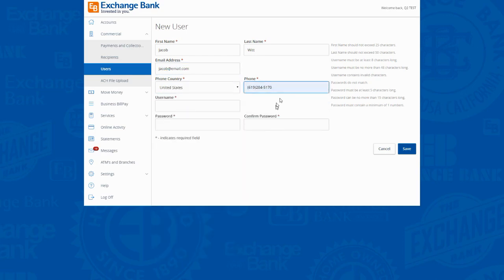I'm going to put some basic information in here. Remember, we want this phone number in here. So again, when he goes to log on to the system, he has that as a way to receive that secure access code.